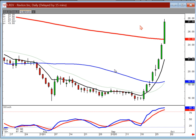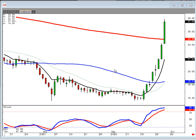Is it impossible that the 3 EMA be under the 8 EMA in an uptrend? Usually not. No, the 3 EMA is obviously a much faster moving average. Now we don't have the 3 EMA on this chart.